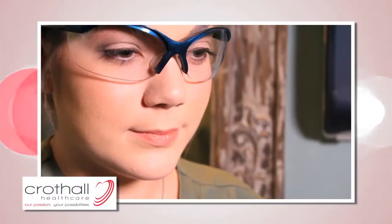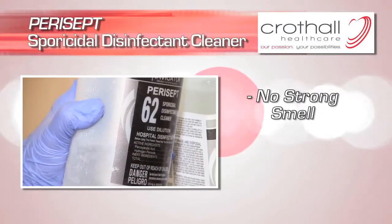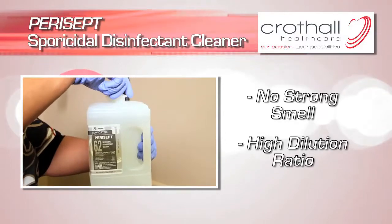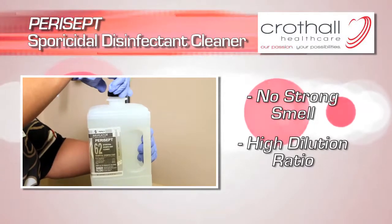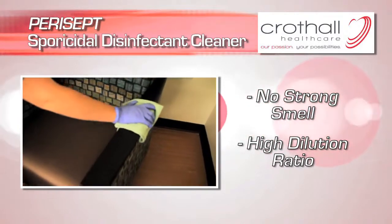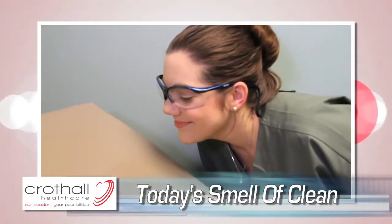One of the biggest challenges facing sporicidal disinfectants has been the odor or the strong vinegar-like smell. A major advantage of Pericept is because of the high dilution rate of 1:32, which greatly reduces the strong odor-like smell. Although it still has a small odor, it is much less than other sporicidal disinfectants. Pericept, as we like to refer to it, truly is today's smell of clean.